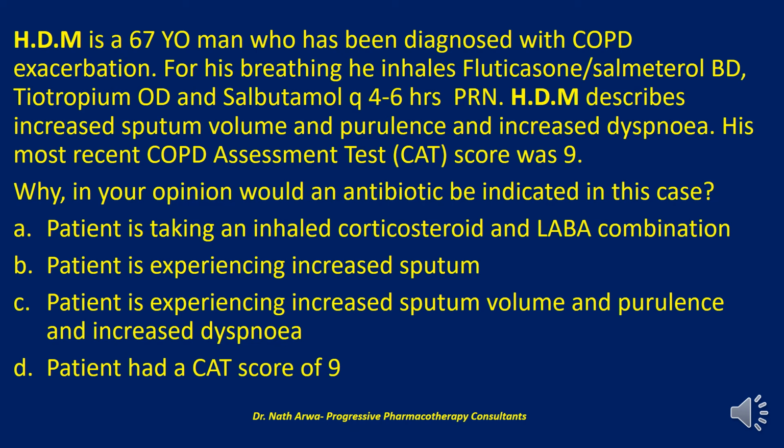Is it because the patient is on inhaled corticosteroids and a LABA combination? Or is it because the patient is experiencing increased sputum volume and purulence and increased dyspnea? Or is it because he had a CAT score of 9? I'll give you 10 seconds to choose the correct answer.